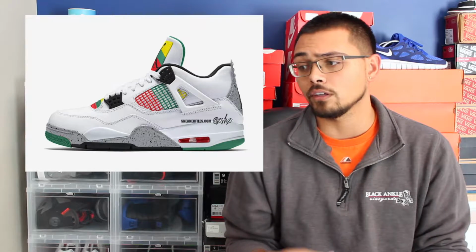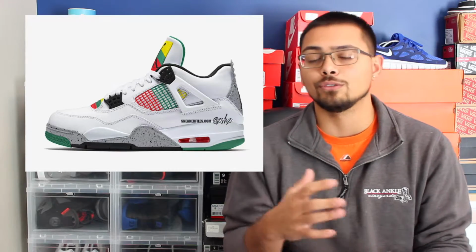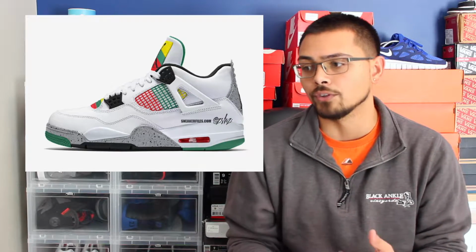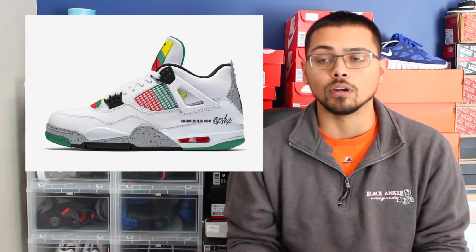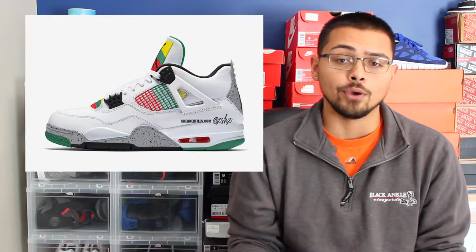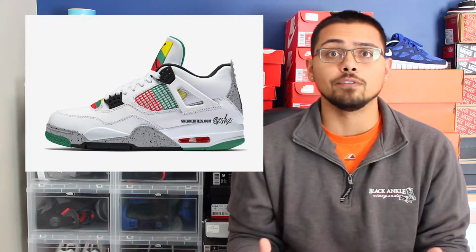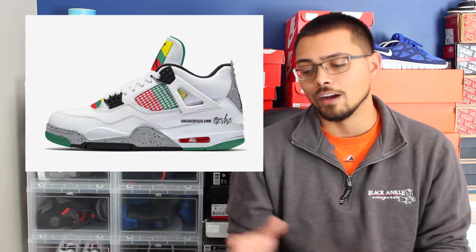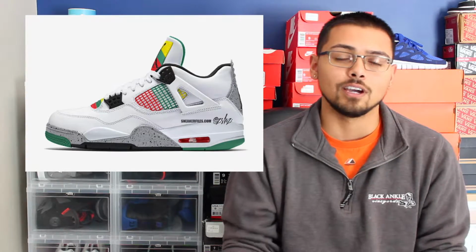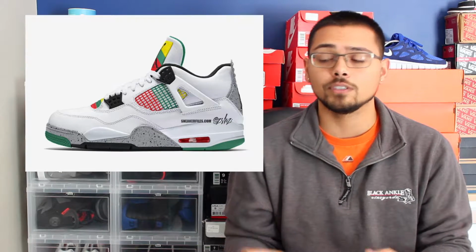So with this Do the Right Thing Jordan 4, showing the pictures here, it looks like it pretty much has those Do the Right Thing type of colors with the red, the green, and the yellow. And it actually plays off of the white cement Jordan 4. As you guys may have known, in the Do the Right Thing movie by Spike Lee, the Jordan 4 was pretty heavily featured, particularly the white cement Jordan 4. The guy stepped on his sneaker and scuffed it all up, and it was a big thing. So it looks like this is playing off of those two vibes.